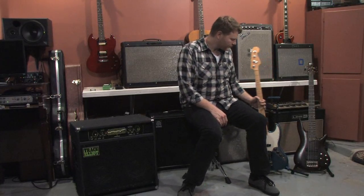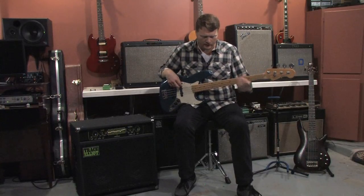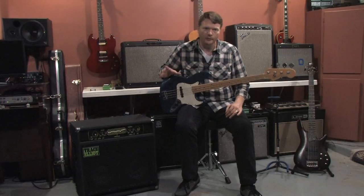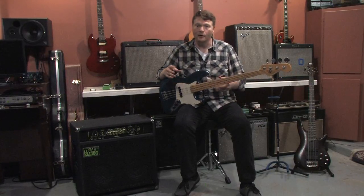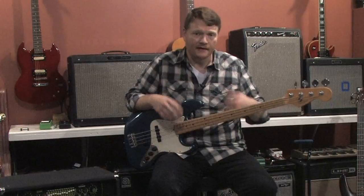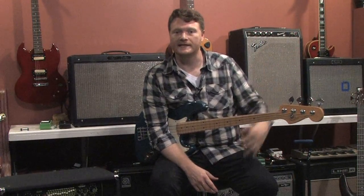This is a Fender American bass. Now, I bought this bass about 10 years ago when I had almost no money whatsoever. I was working at Mars Music, which was kind of like a Guitar Center. It was on the level of Guitar Center, probably bigger than Sam Ash. And in Nashville, Tennessee, where I lived, that was kind of like the mega store.